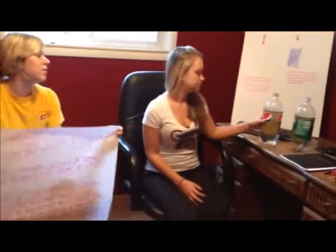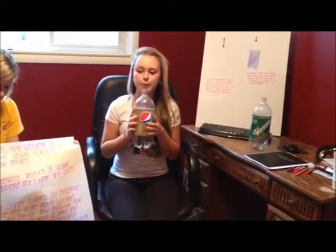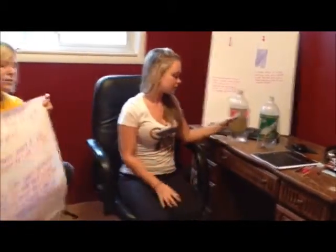So Heather's going to make a note into the empty bottle first. And then into the bottle that's half full of water. So as you can see, the bottle that was half full has a higher pitch than the empty bottle.